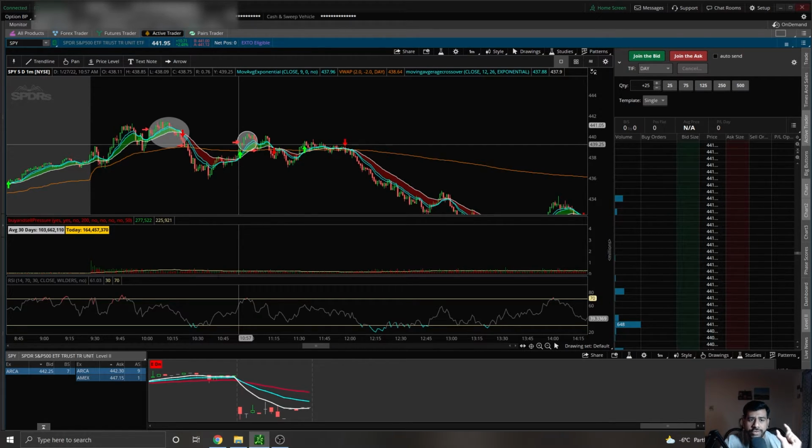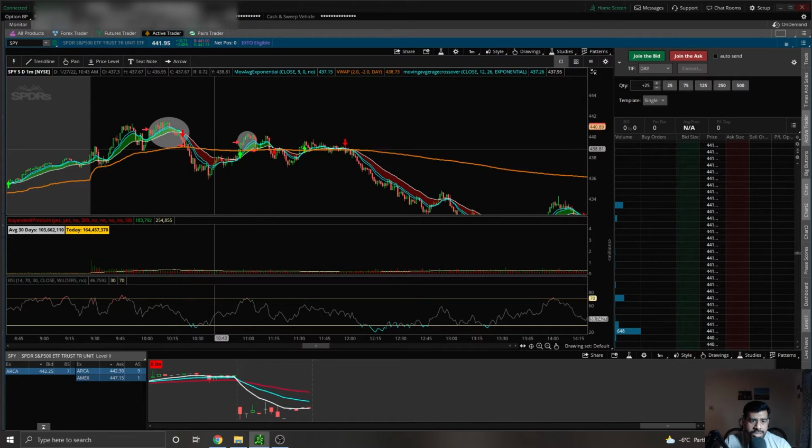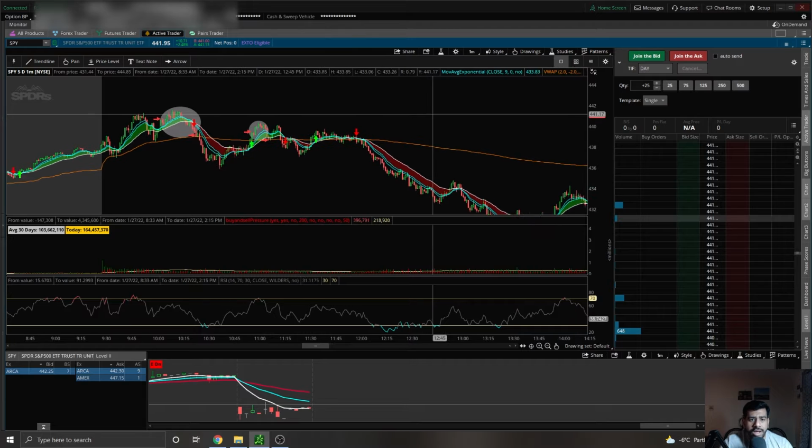I got in here at 10:58, and then I closed my position at 11:08 when it retested VWAP for the fifth time. This was quite a short trade because I didn't want to take a risk. I had hit my daily goal of $100 by this point, so I closed the trading after that.